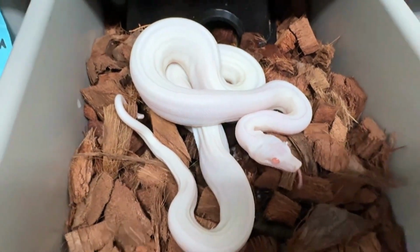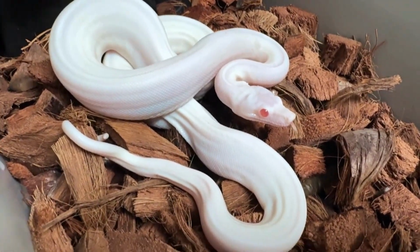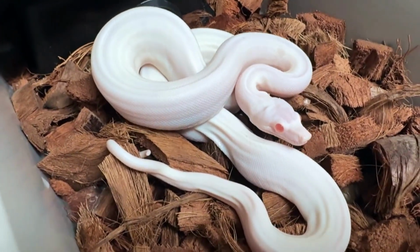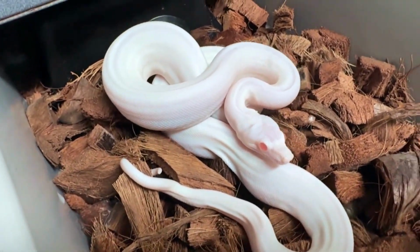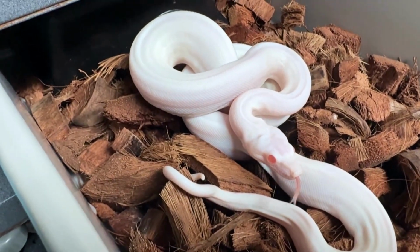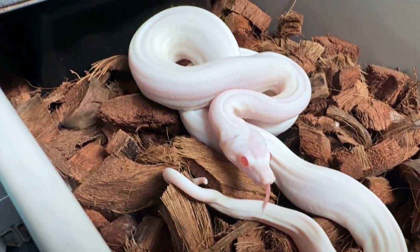What a beautiful display animal this would make. I'm going to probably build a display cage for some of my super hypo blizzards. You know I have my two super fire diamonds in the display cage. I want to put a pair of these also at some point as well. So you guys have a very rare opportunity here.